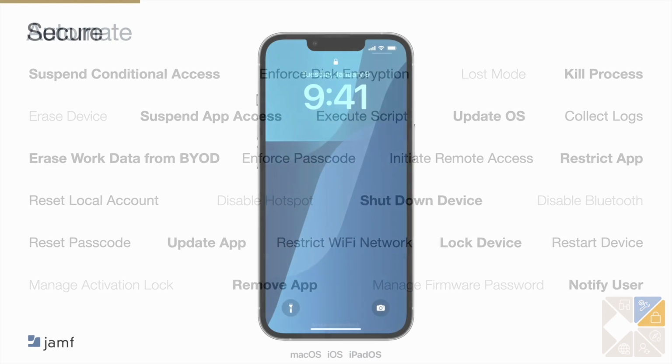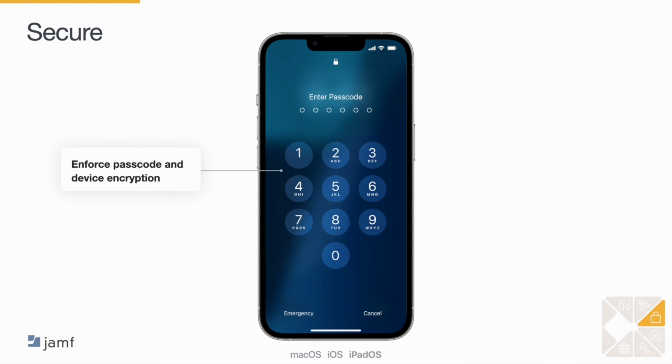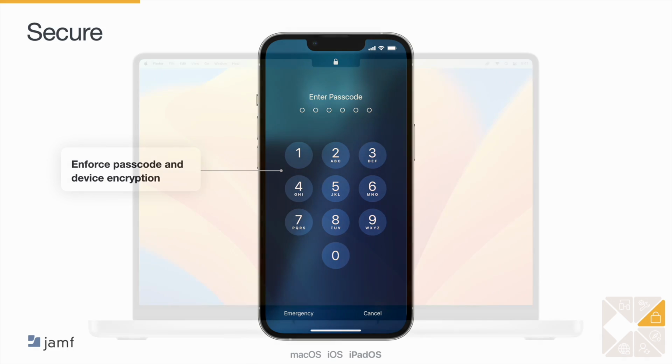And speaking of threats, the Jamf platform is serious about security right from the start. A device is really only as secure as it's configured to be. Jamf includes capabilities to establish and maintain good device hygiene. And one basic example is enforcing passcodes and encryption on devices that are used in clinical settings. But that's just one example of a compliance control.